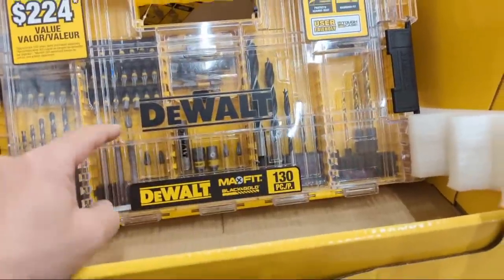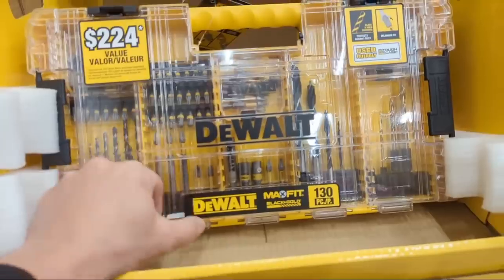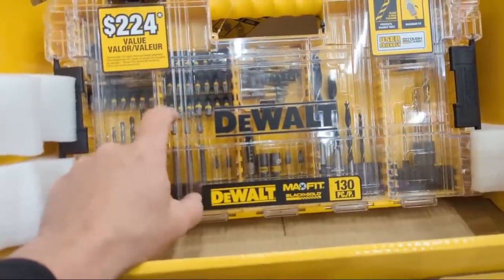Now, here's the deal. This works. This is the tough case. This will work with your T-Stack, your Versus Stack. Plus, you can integrate this with other drill and drive bit sets.